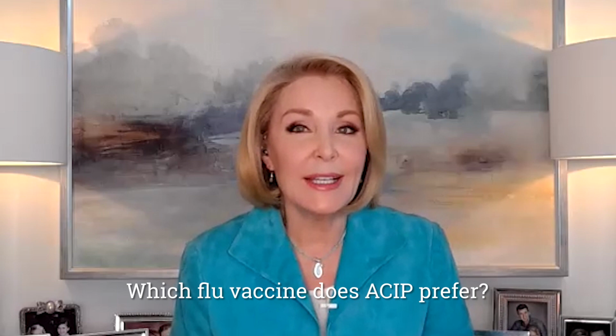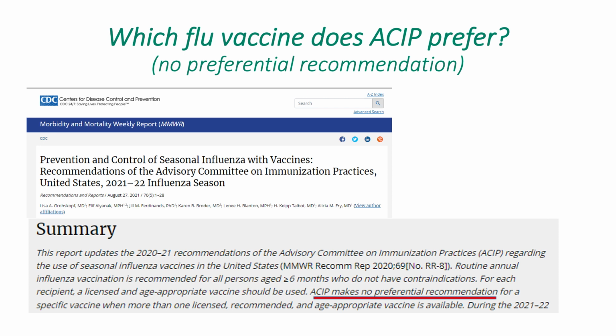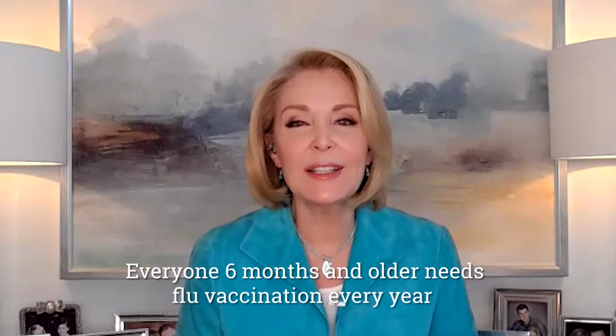A final question, and this one's a little tricky. Which vaccine does ACIP prefer? Here's the official word. For the 2021-2022 season, ACIP has no preferential recommendation for a specific flu vaccine when more than one licensed, recommended, and age-appropriate vaccine is available. But ACIP is in the process of conducting a systematic evidence review looking at vaccine efficacy of different formulations in older adults. Remember, everyone 6 months and older needs flu vaccination every year.